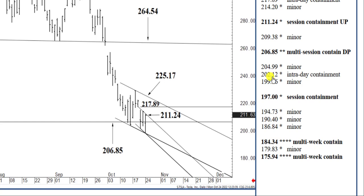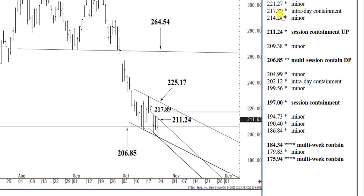That could call the low of the day, and within the day, under this kind of volatility, we could rally all the way up to 225.17 today. On the way up, I've got 217.89 as an intraday resistance area. That is, by the way, a 5/8 upside Fibonacci over the last 5 days of activity, including Monday, Friday, Thursday, Wednesday, and last Tuesday's high against Monday's low. Monday's low, by the way, at 198.58, is the lowest this stock has been since the all-time high from almost a year ago, in November of 21.